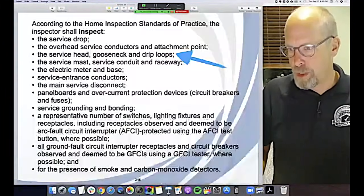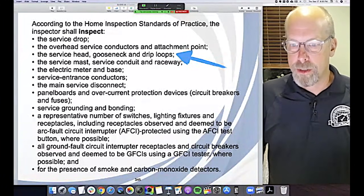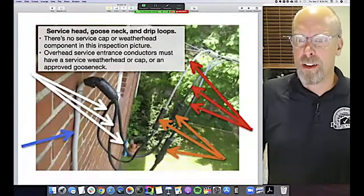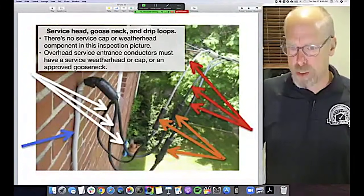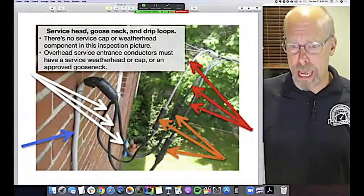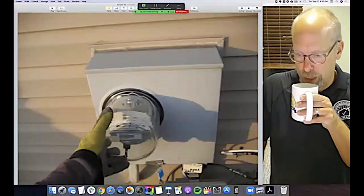I got a meter box here with an underground service, so I don't have any overhead service conductors. I'm required to inspect the service head, gooseneck, and drip loops. Well, there's no service cap or weather head component in this picture. Overhead service conductors must have a service weather head or cap or an approved gooseneck. And I don't have that at this house.